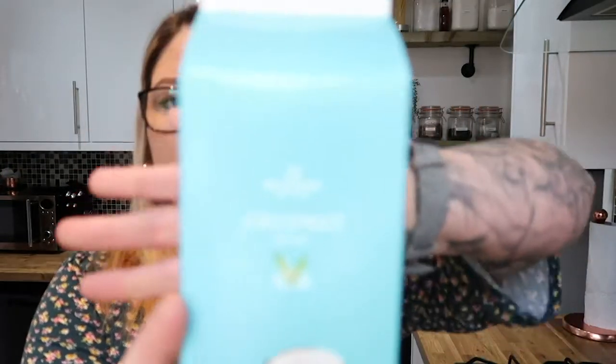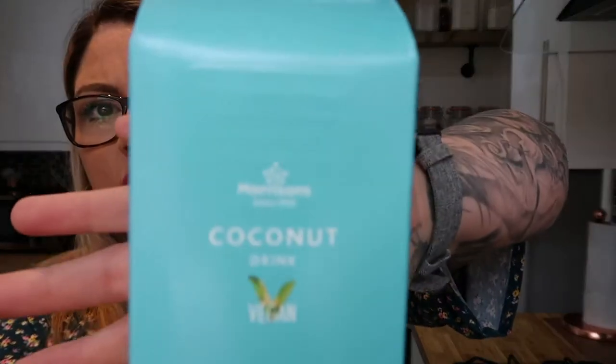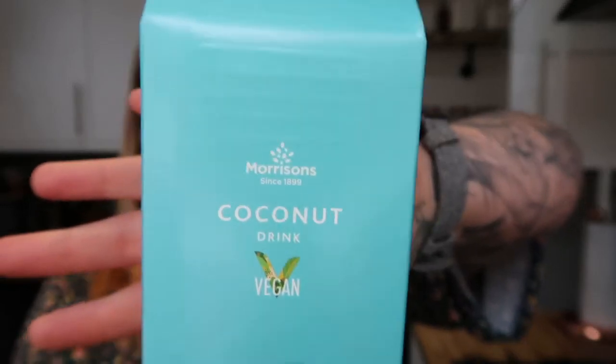The pea milk, by the way, is so good. I think it's so yummy. I've still got plenty of it to use with drinks and things like that. But a recipe required some coconut milk. So I just grabbed the Morrisons own coconut milk.